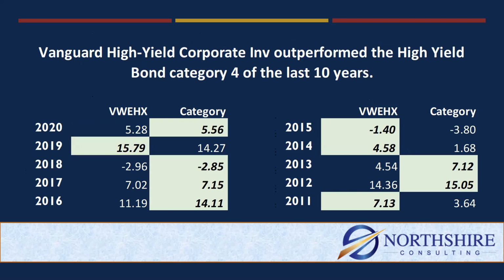So if you look at 2015, the category was down almost 4%. This fund was only down 1.4%. And then another year when the category was down, 2018, they were basically right there with the category. So that's an example of how this fund is a little bit more conservative than the category. But then you look in big up years like 2019 or 2012, and it's right there.